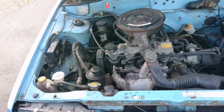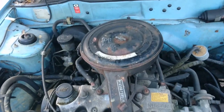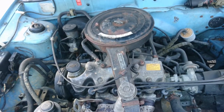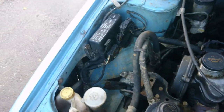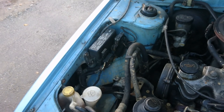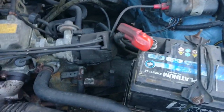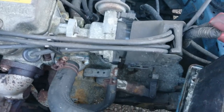Excellent. Typical 80s Japanese engine bay. There's the carburetor, automatic choke in this particular car. I think that's the fuse box. Look how simple that is. That's very simple. There's one over the other side as well. Yeah, we've got two fuse boxes for some reason in this car. I don't quite know why. But yeah, there's the gearbox just there. You can actually see it. Masses and masses of room.